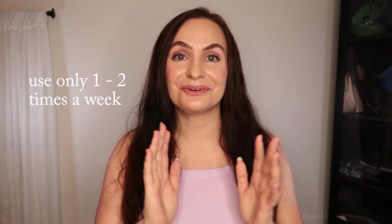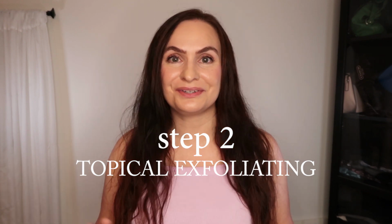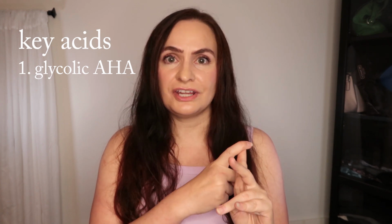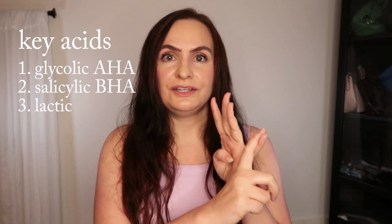So again, do that only once or twice a week, and you're going to follow up with your exfoliating treatment. So now is the time to double up. It's the second step, and choose which product you want to use for the second part. And I have several different products that I really like, but the key to these products are 4 different acids. You can use a glycolic acid, an AHA, a BHA, which is salicylic acid, lactic acid, and urea. These 4 ingredients are amazing at helping to treat this condition.